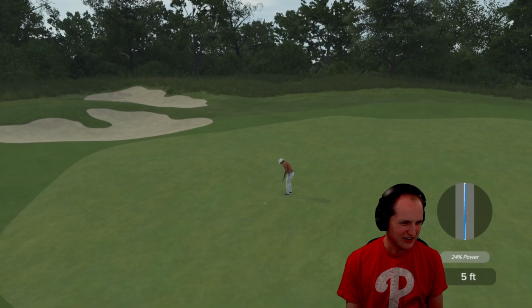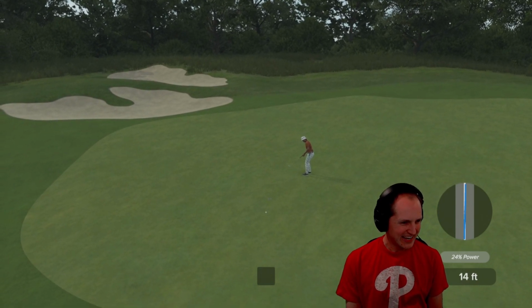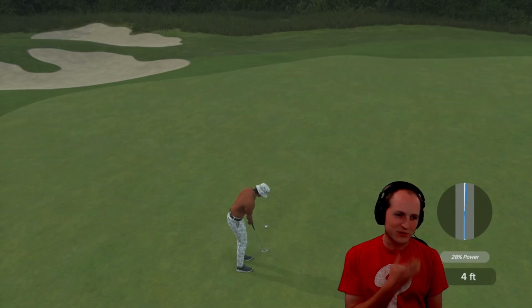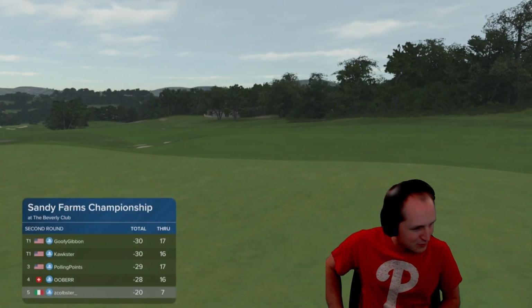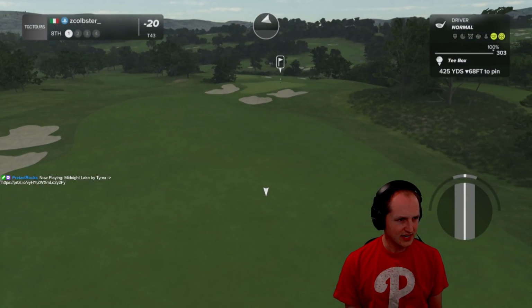Oh, I feel like I underhit that. Actually, I think I underhit it relative to what I was trying to, which would have probably made the putt, but we definitely would have been carrying quite a head of steam there. Not a terrible effort.